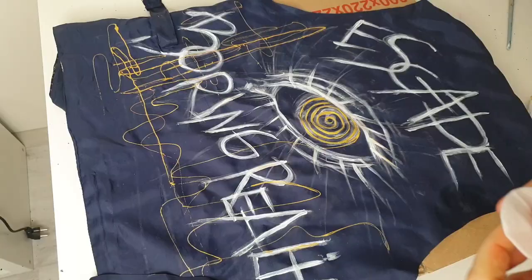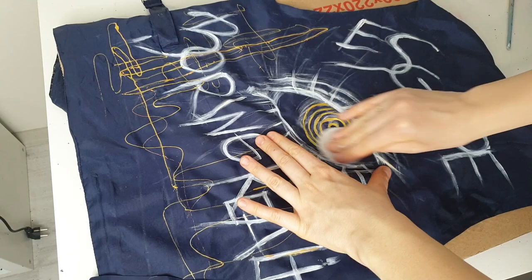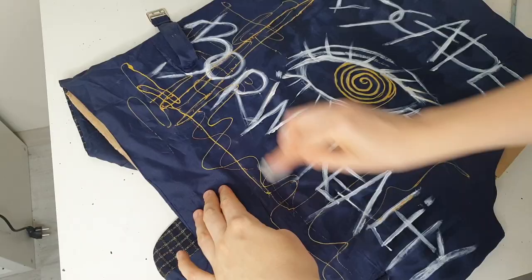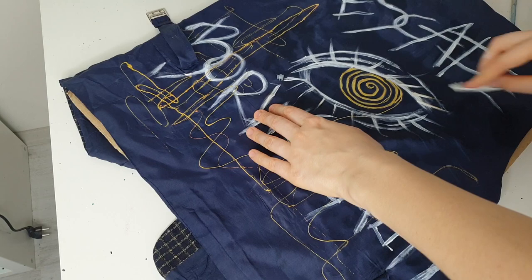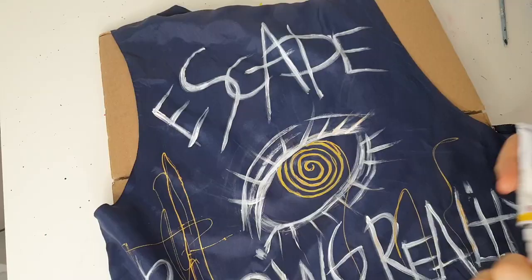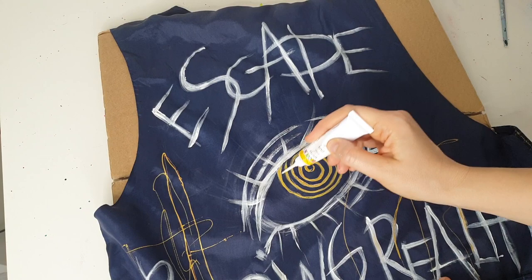And now I'm gonna remove chalk to get a clean, beautiful design. And just a couple of finishing lines.